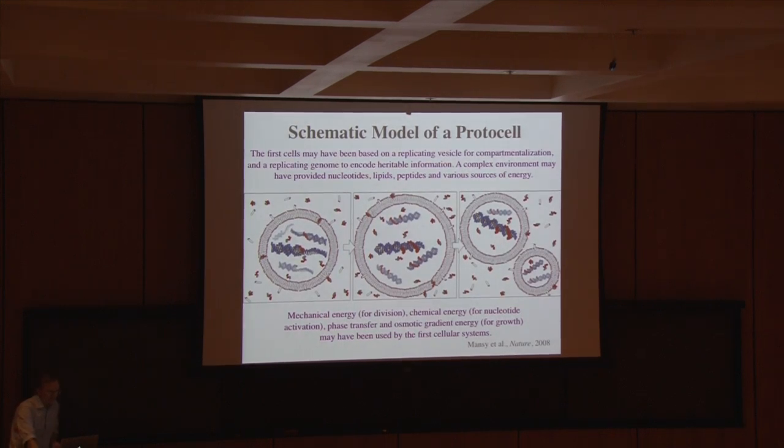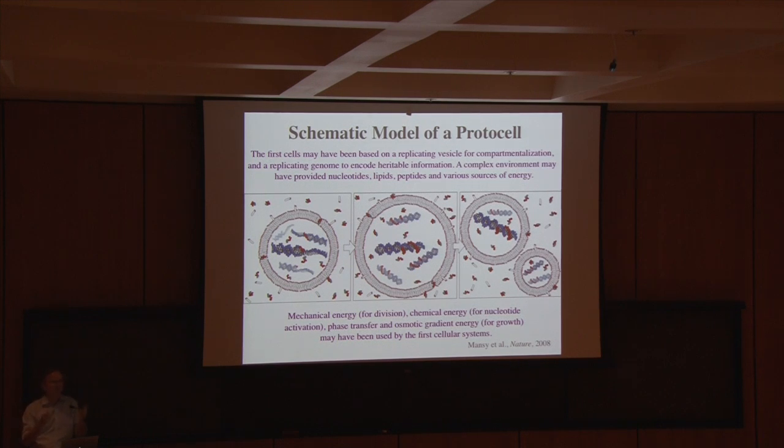There were a lot of people working on the earlier stages leading up to this. How do we make nucleotides? How do we make lipids? How do we make amino acids and peptides? What we've focused on is what happens next. We're assuming that all our chemistry friends will solve those problems, give us the biological building blocks, and we'd like to know, then what?